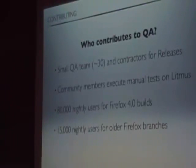So who is in QA? QA itself is not so large, so the core team is only about 30 people. Those 30 people work in different areas: desktop, mobile, services, and automation. And we have a couple of other contractors who help us for releases. That's really quite a small team, and we really need all the automation in place so we can manage all those many different releases we have at the moment.